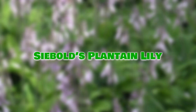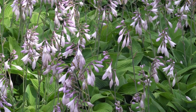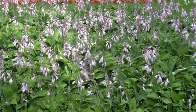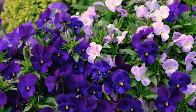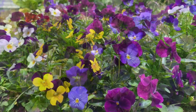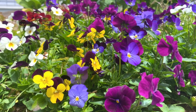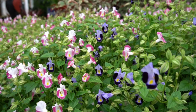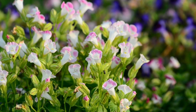Siebold's plantain lily. Siebold's plantain lily has diverse leaf colors and tall spikes of small white or purple flowers. It blooms from May to July, making it a beautiful ground cover option. Horned violet. Horned violet has fragrant two-toned blooms in purple and blue. It flowers from April to June, making it a pretty ground cover plant. Wishbone flower. Wishbone flower produces trumpet-shaped blooms in pink, purple, yellow, and white above light green oval-shaped leaves.